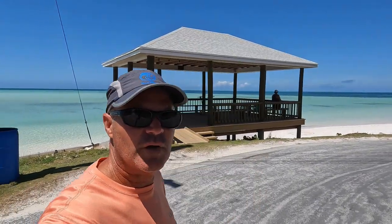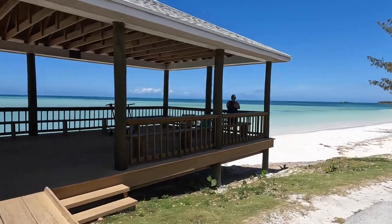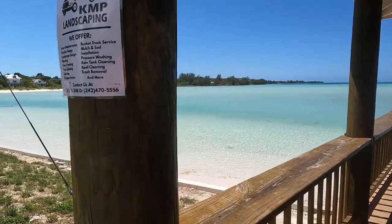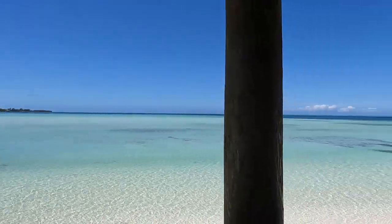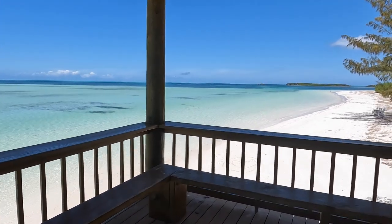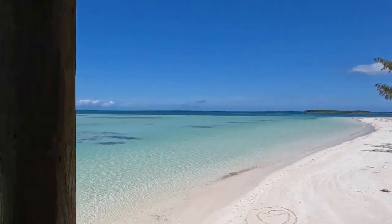So this is a pavilion we've seen from that bridge before we head over to Russell Island. Very pretty out here. Great beaches, Russell Island right over here. We're on Spanish Wells Island. If you haven't been following us, that is in the Bahamas. We scootered. It's about mid-tide right now.